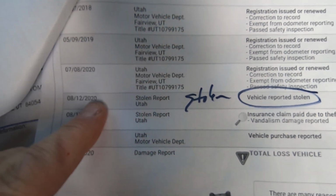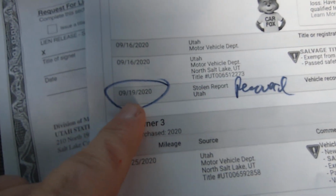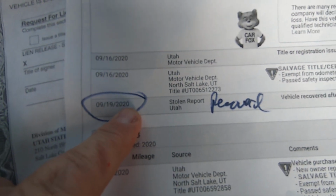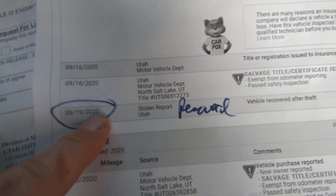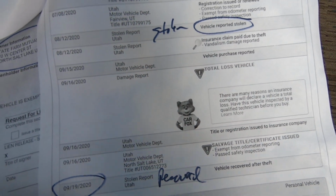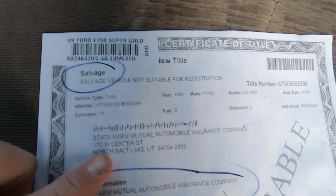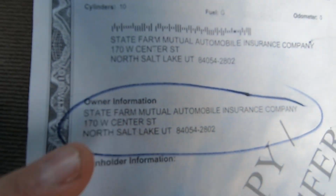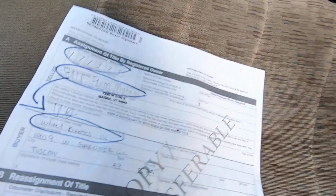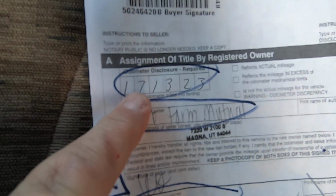The description's accurate. 8/12 of 20 it was stolen. 9/19, about a month and a week later, it was recovered. In that meantime, the victim of the theft was paid off, which is why they have to give it a salvage title, because they don't have the truck and he has the money. That's why. It was a State Farm title, okay? And it was signed off from State Farm to Wheel Kinetics with 171,323 miles, okay? So that's that.